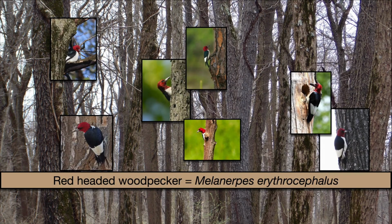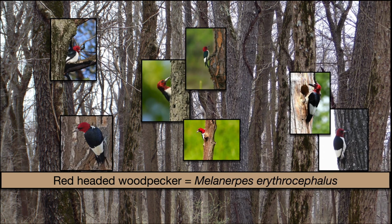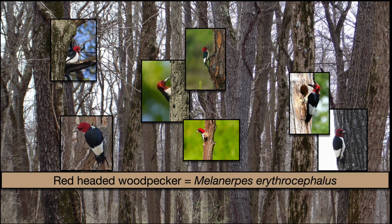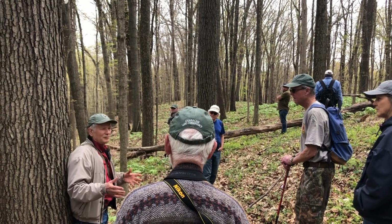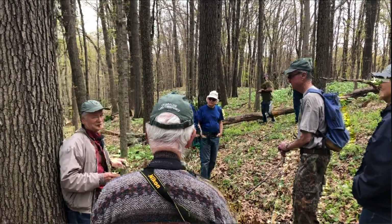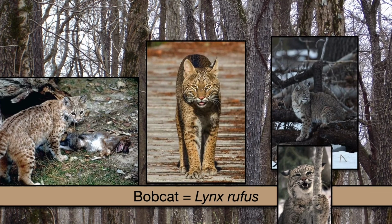There's a red-headed woodpecker family here. We're excited about that because red-headed woodpecker populations have been on the decline for quite a while. We were walking in the new 80 acres to the east of here. In one of the ravines, we saw more red-headed woodpeckers. Wow. So we have at least two families of red-headed woodpeckers. And we're also pleased that we have a family of bobcats.